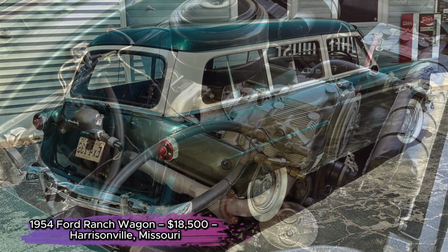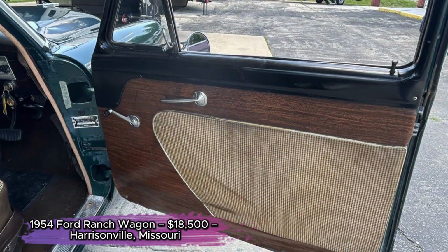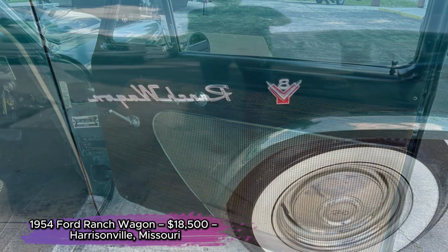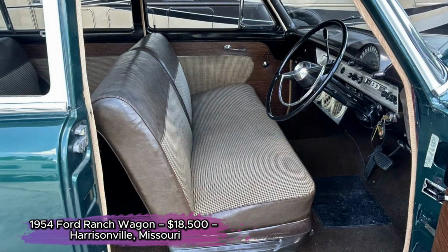It's packing the original 239 Y-block engine paired with an automatic transmission, which means it's got that classic Ford power combined with smooth driving. Power steering and brakes. Yep, that's going to make cruising around town a breeze. It's even got period-correct air conditioning.